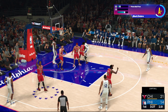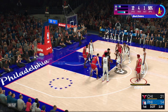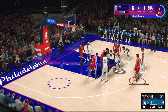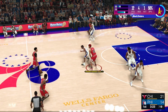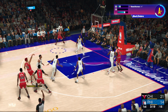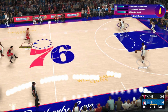And a bit of a battle here for the ball. The official signals a jump ball here. And it's the Bulls with the ball. Bulls leading by 7. Ball kicks to Oubre. That falls. Nice feed that time from Ball. Ball's got 4 assists in the game.